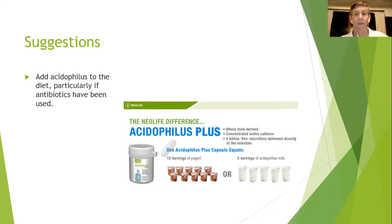So my suggestion is take your course of antibiotics, but immediately thereafter, you start with your probiotics, which in our product range is called Acidophilus Plus, because it has 5 billion live bacteria put together in an extremely potent little nuclear bomb. If anybody's ever had diarrhea and you've taken 2 Acidophilus at one time, you will understand what I mean by nuclear bomb, because that stuff works very quickly and very effectively.